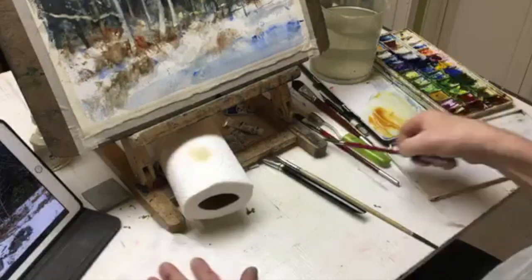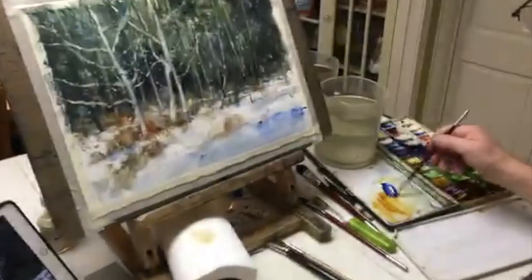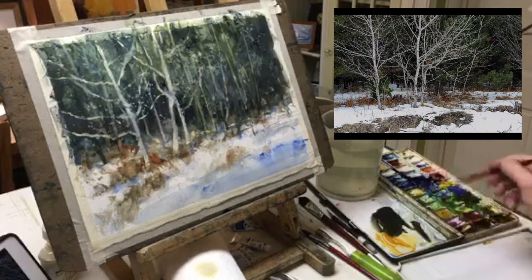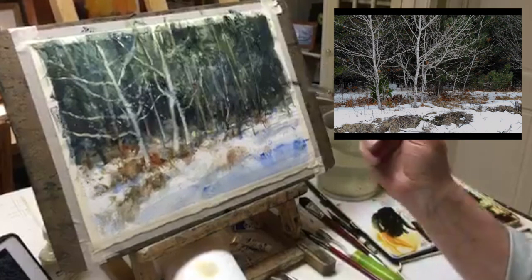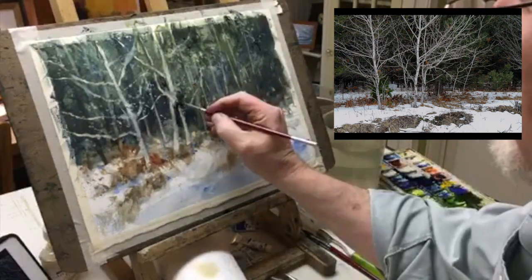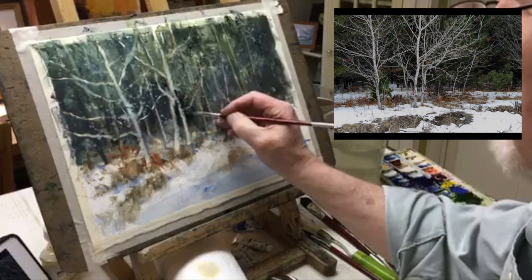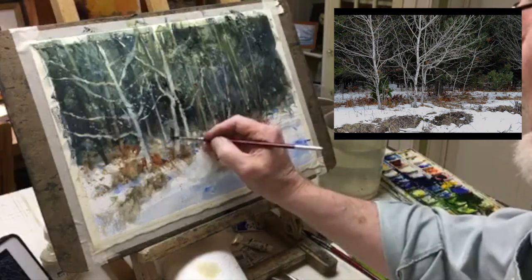Yeah. So, at this point, I'm going to take some significant darks to put in before I go really too much further. What colors are they? Oh, burnt sienna, ultramarine blue, and sap green. And I'm putting in some defining values around the trees here just a little bit.